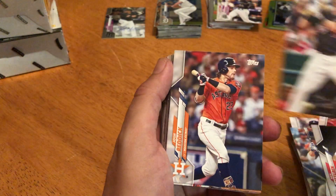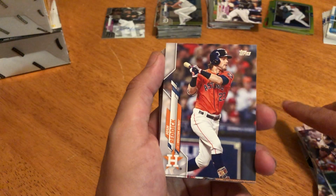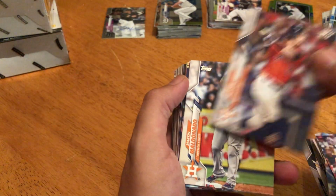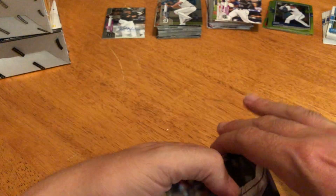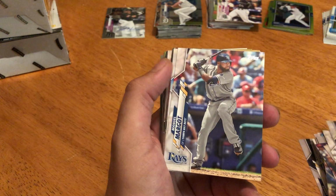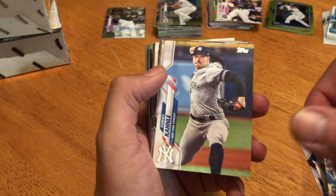Jan Gomez. I think I got some of these cards already. Yeah. Josh Reddick. All right, so these are doubles. Some of these will be doubles. Martin Maldonado. And I'm just going to flash through doubles. J. Cave, if I remember. Former Padre, Manuel Margot, Tommy Khalid.